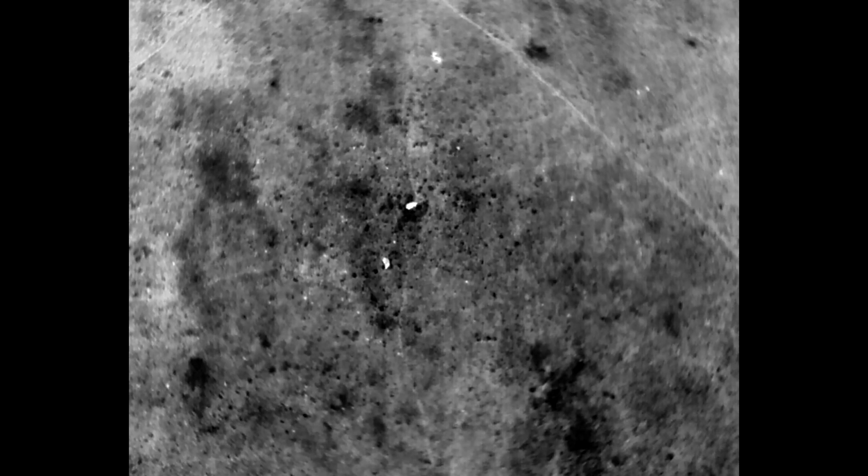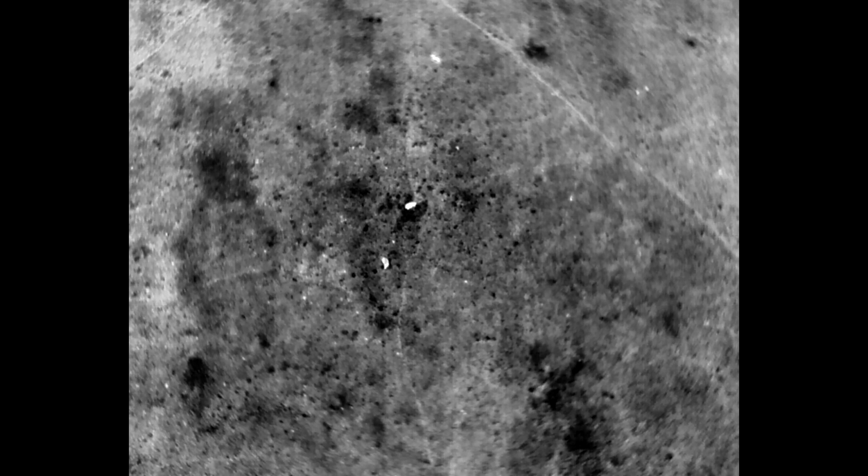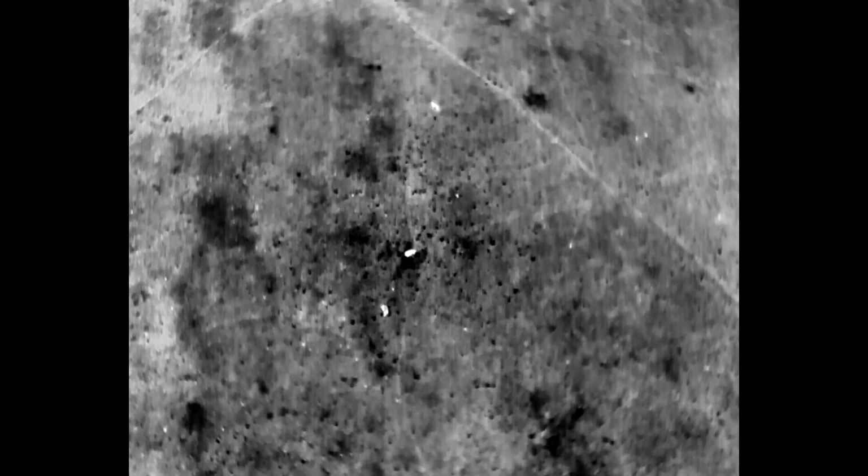So here's a view over the field with the boulders and a thermal signature from right above the deer. You'll see that there. And again, I'm only 200 feet up. This is a wide view. You can barely make out the deer there.